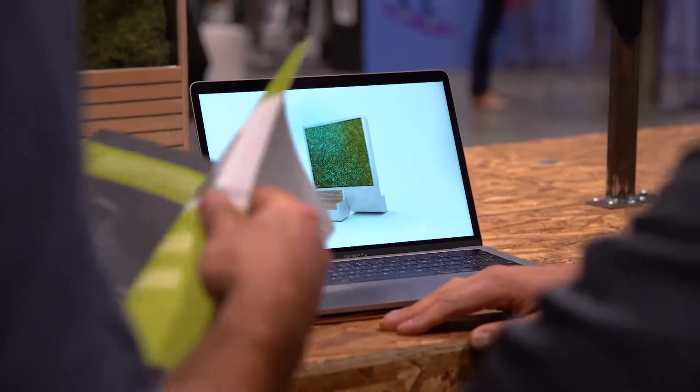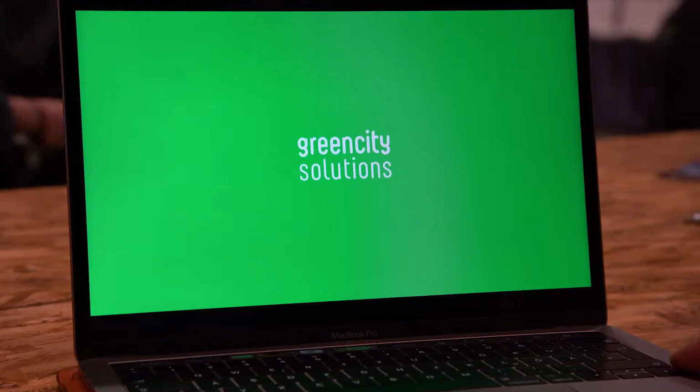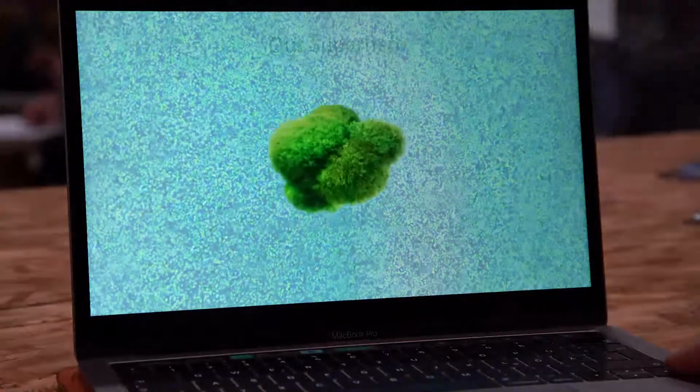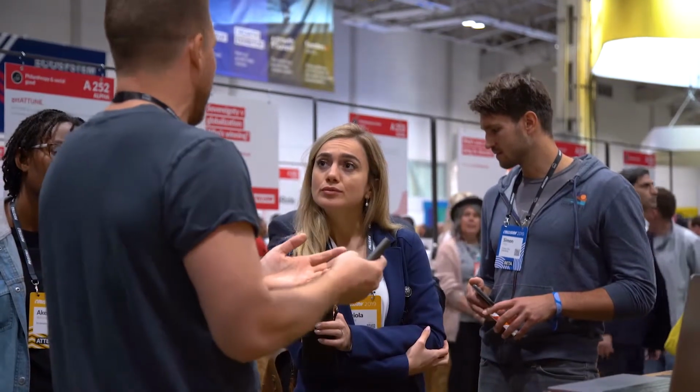Our new product will actually have very low maintenance efforts because it's completely automated. We have IoT, we have sensors inside, and we have an irrigation system, an adaptive ventilation, and you might have to trim the moss once a year because it's growing very slowly. So that's about it. It's very convenient.